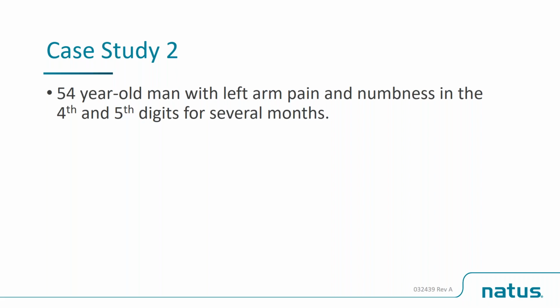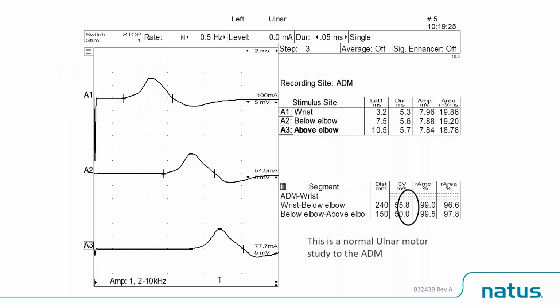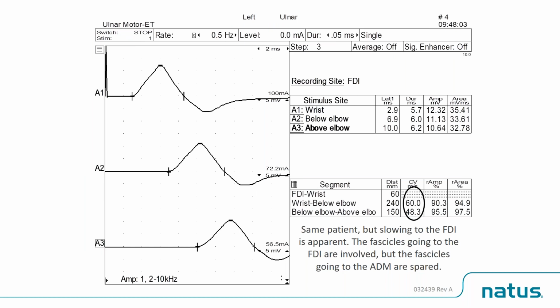Okay, and I think we're going to show that here. We have some numbness in the 4th and 5th digit for a few months. Here, the little circle didn't quite make it where it was, but it's normal. There's 5 meters per second slowing across the elbow, not profoundly significant, so we call that normal. But then if I move my electrodes over to the FDI, here we can see the slowing. It's more obvious. Here we're talking 12 meters per second.